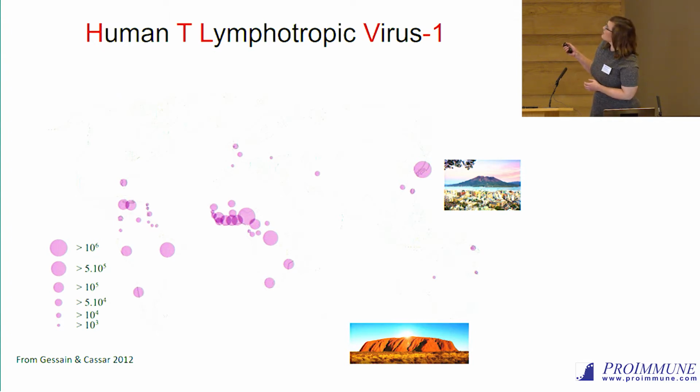Some examples of this are the fact that in Japan, where 1% of the population is infected with HTLV1, most of the viral burden is found in a small region in southern Japan, Kagoshima and Kumamoto. And similarly in Australia, most of the cases of HTLV1 are found in a very small region in northern Australia, in indigenous people, where the prevalence is up to 40% of people infected.